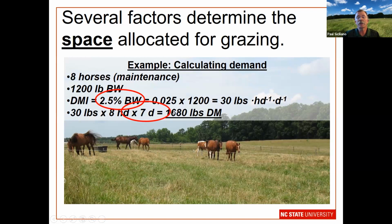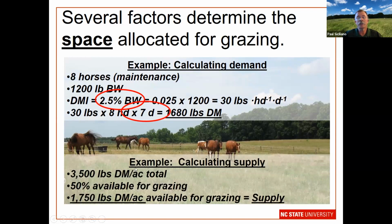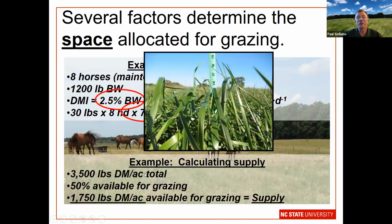But with this, we calculated that they need 1,680 pounds. And then we calculate the supply, 3,500 pounds of dry matter per acre. How do I get that? You can use a grazing stick. And again, if you go on YouTube or Google and search this, there's some great information out there. It basically correlates the herbage mass with the height of the forage. There's a little table on the stick that calculates this. And when we do that, we get the total amount of forage that's in there.